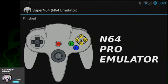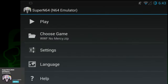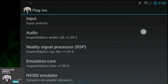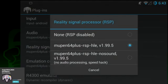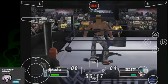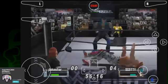While PlayStation, Super Nintendo, Game Boy Advance, and other consoles have perfectly good emulators, Nintendo 64 has been strangely absent. There were a few, but they were usually too broken to work well. Super N64 looks to change all that, and so far it's working. This is far and wide the most stable Nintendo 64 emulator to date. By that, I mean it works most of the time.